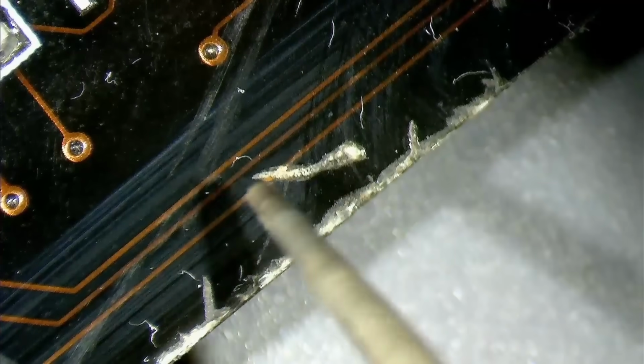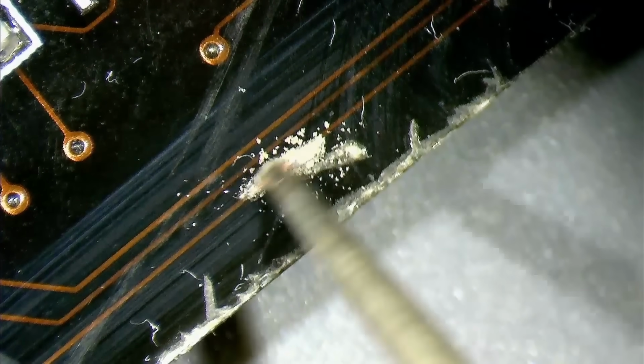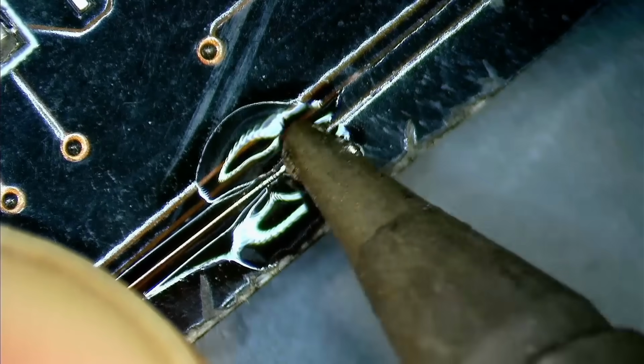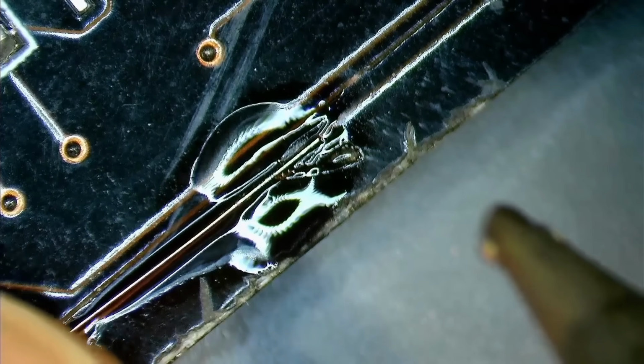And then there was the last trace that needed fixing on the front of the board. It was right next to the IC with a bent leg. If you find damage on a board that was clearly caused by physical force, it is always a good idea to check the surroundings. Chances are quite high that there is something else that needs to be fixed.